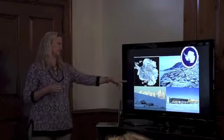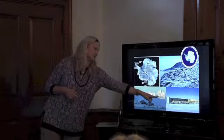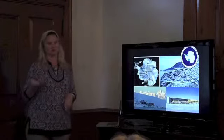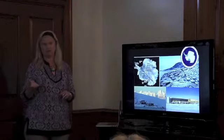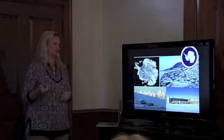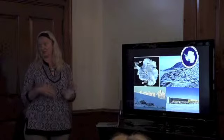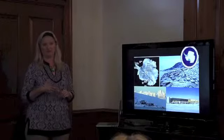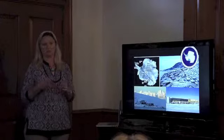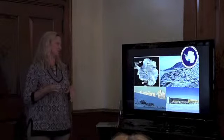And then McMurdo Station, where I work, which is shown here. So this is Palmer Station, McMurdo, and the South Pole, and McMurdo Station is the largest and most highly used station by U.S. participants. In the summertime it gets up to about 1,200 people, and about 300 to 400 of those will be scientists, and the rest are all non-science support staff, basically supporting science.